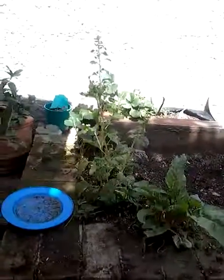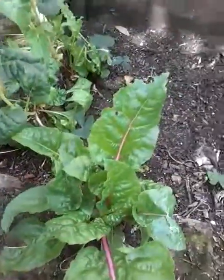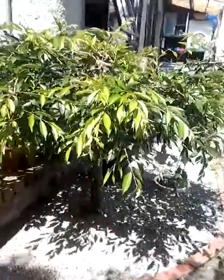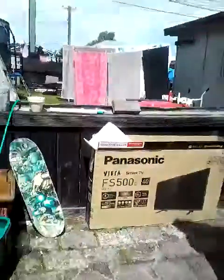So what we're starting off with is my garden. It's barely a garden. So this is a strawberry plant again. And spinach, I don't know what that one is. And another strawberry plant. And yeah, this is the blossom tree that I very, very like. And that's like a thingy, I don't know what it's called, for shade.